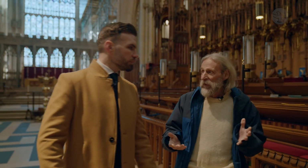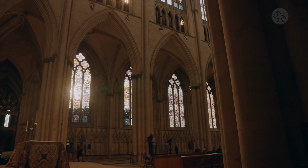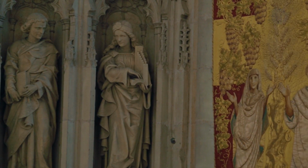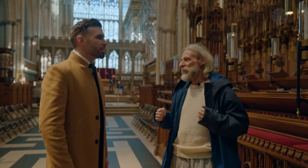A bishop sits in a chair called a cathedra. That's the cathedra. That's what makes it a cathedral. So we are a minster and we are a cathedral. So you're a minster and a cathedral? Yeah, not all cathedrals are minsters, not all minsters are cathedrals, but we are both.